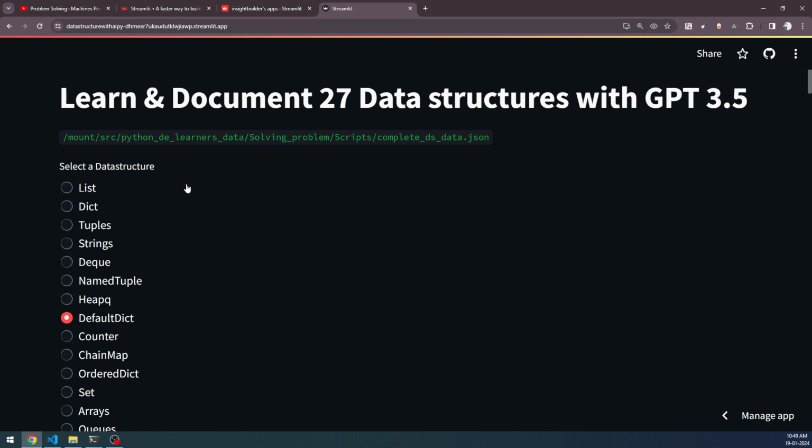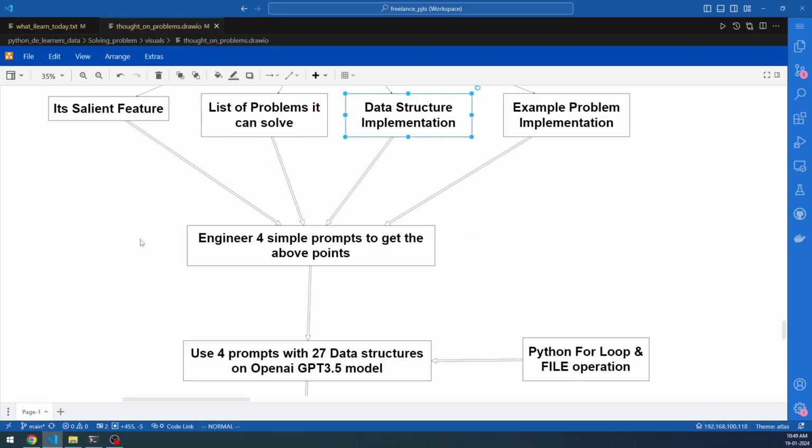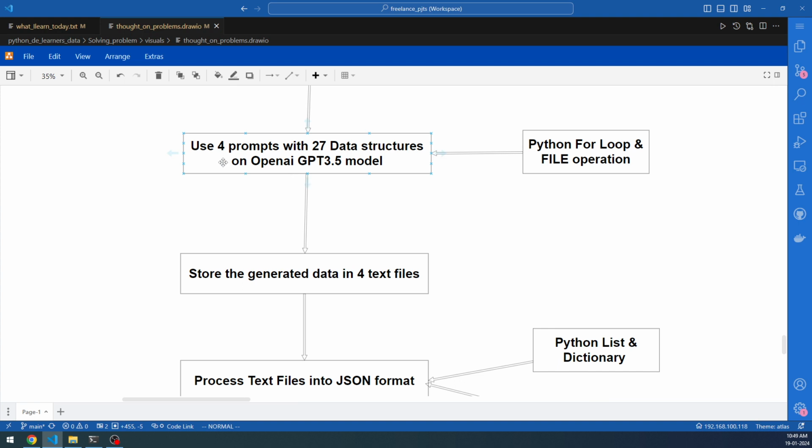So it's only fair that we share it back. Let's go back to the discussion. Moving down, we are going to use these 4 prompts with the 27 data structures on the OpenAI GPT 3.5 model. For this, I'm going to use a Python for loop and file operations. So you see where this is going.